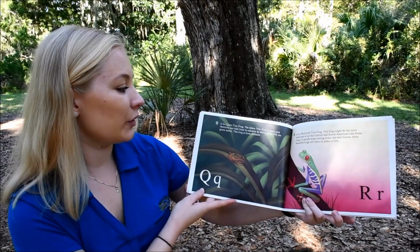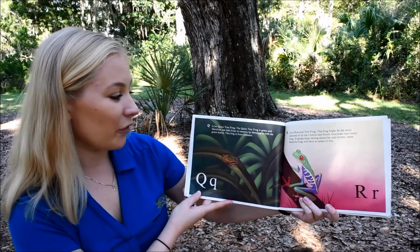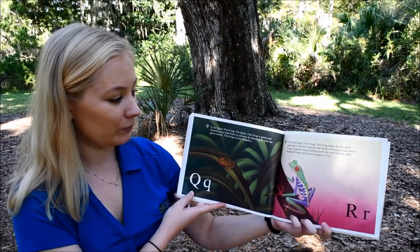Q. Q is for Quito tree frog. The Quito tree frog is green and therefore can hide from its enemies by blending in with the green leaves. This frog is from Ecuador.